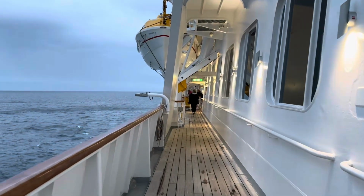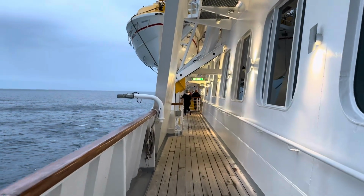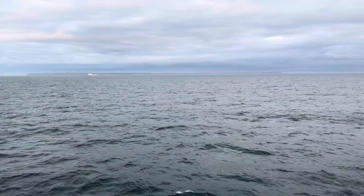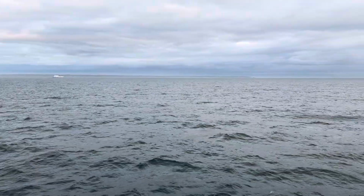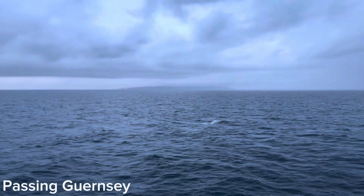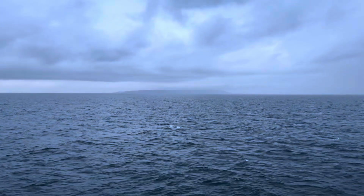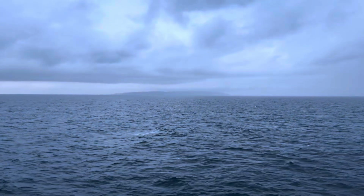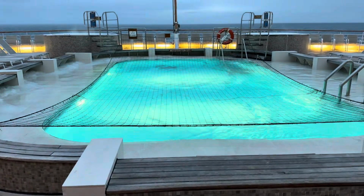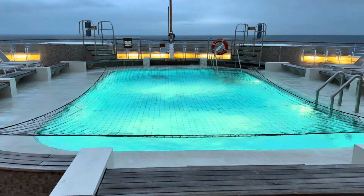Time for our after-dinner walk around the promenade deck. We took in some views of Jersey and Guernsey along the way. The waves started to pick up, so we headed to our cabin and went to bed.